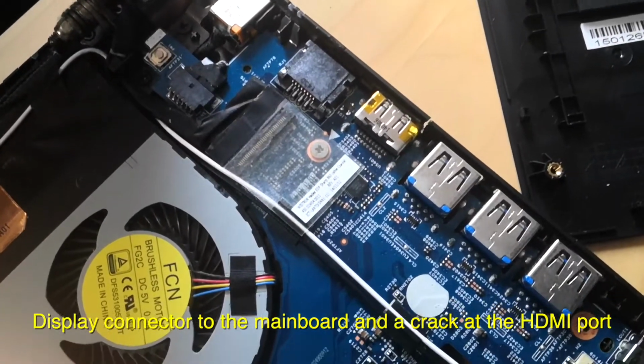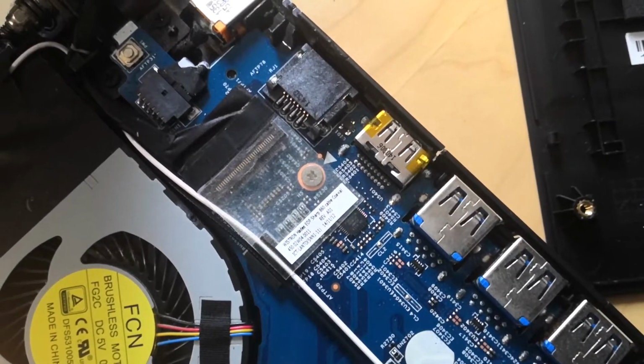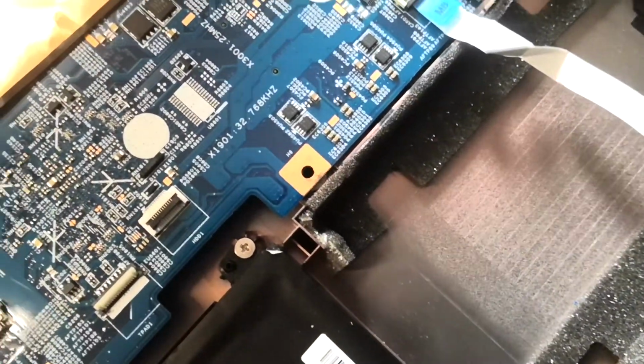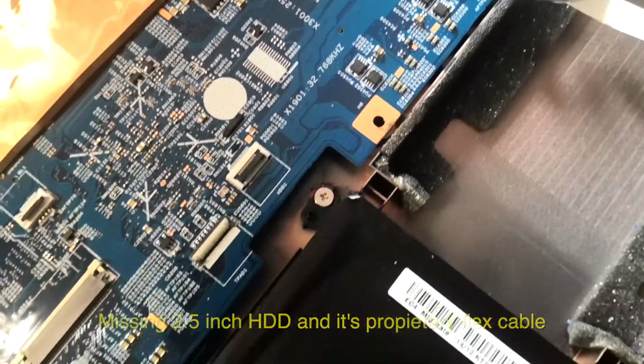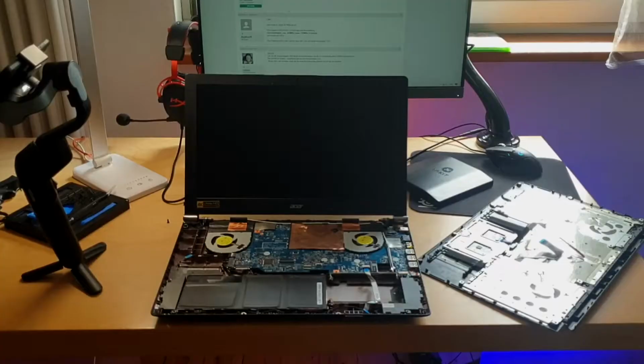You can see there's a crack on the HDMI port, which is pretty common because this is such a small piece of plastic that easily breaks after a short period of time. Where here should be the HDD cable which connects the 2.5-inch drive with the mainboard, but it isn't there.